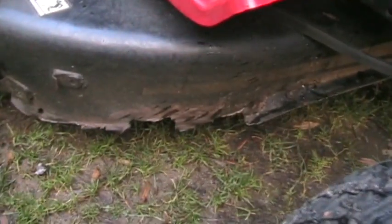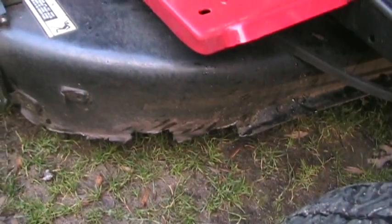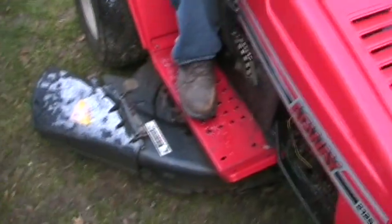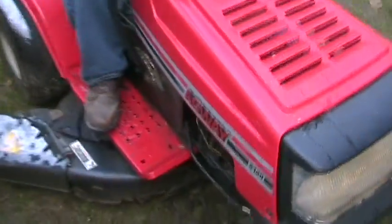And with all the damage there is to the deck, we realized that this deck really can't be used anymore. Mandrel's bent too, needs to be replaced. She didn't want to put the money into it, so now it's our piece of junk. Oh yeah, somebody ripped the alternator apart.